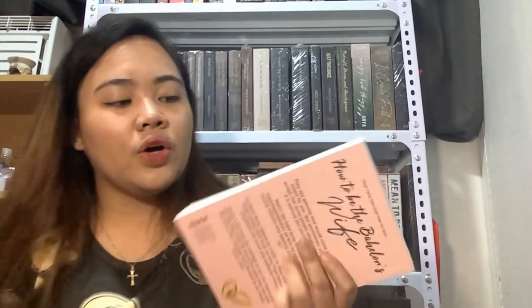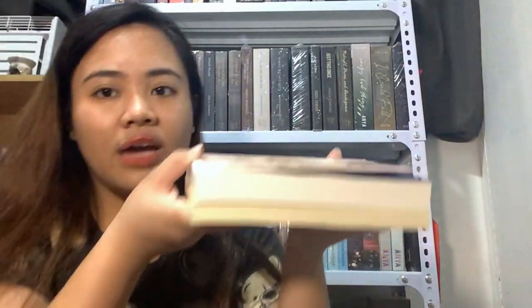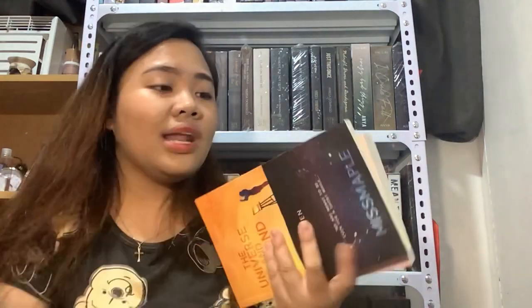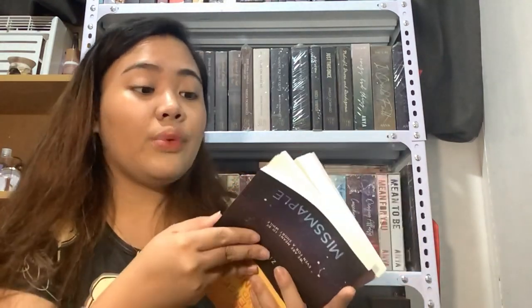Napansin ko din pala na mas lighter yung ginamit nilang paper dito. I think, I don't know if you can see it, but different yung paper nila. But pareho maganda yung quality. So, ilalagay ko na lang yung mga details na ginamit nila para aware kayo if bet niyo yung mga papers, yung ginamit nila for the production ng ating books.